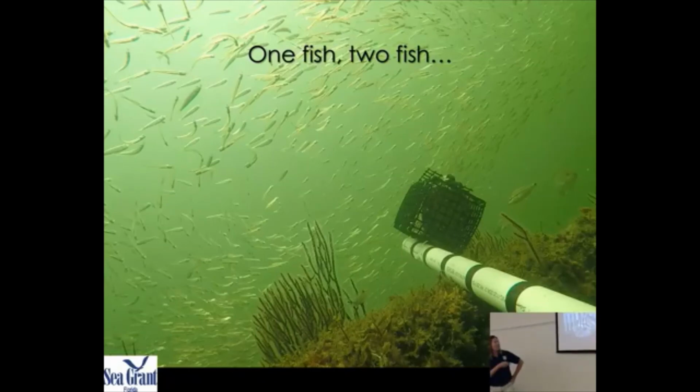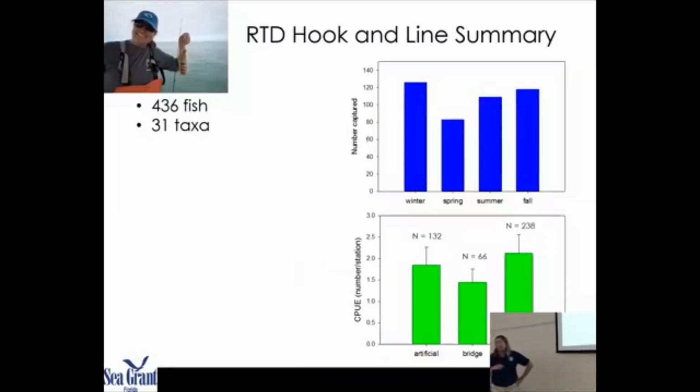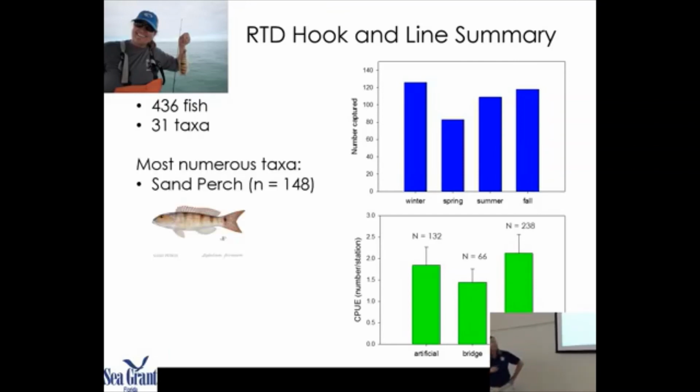Okay, so the fishing. This is when we actually get to catch and touch the fish, which is cool. We caught over 400 fish, which is just a third of what we observed on video, so a little bit less. We caught half the number of taxa. But we saw some differences in seasonality: we caught the most fish in the wintertime, and also over natural habitat, we caught the most fish and the most number of species.